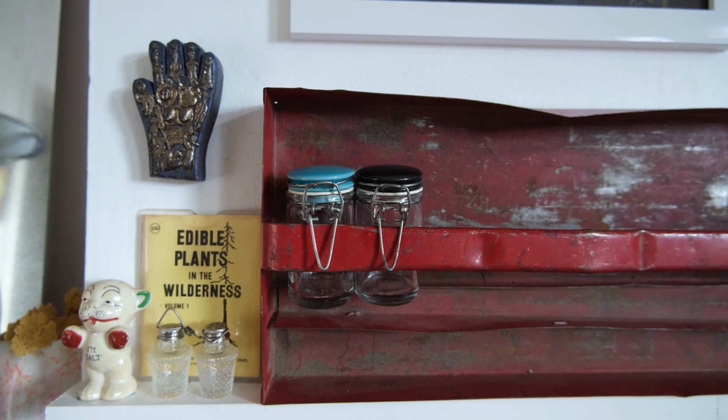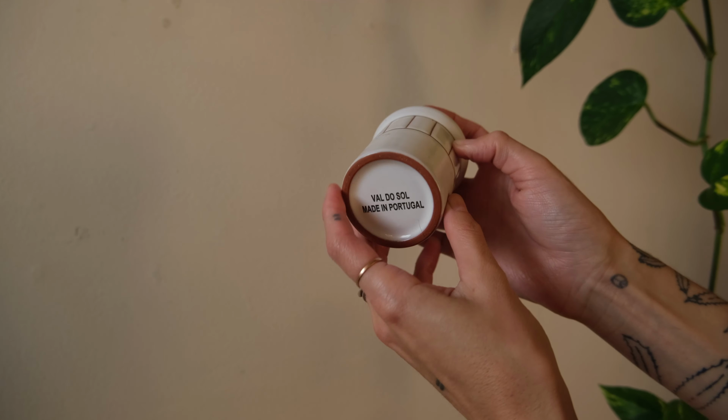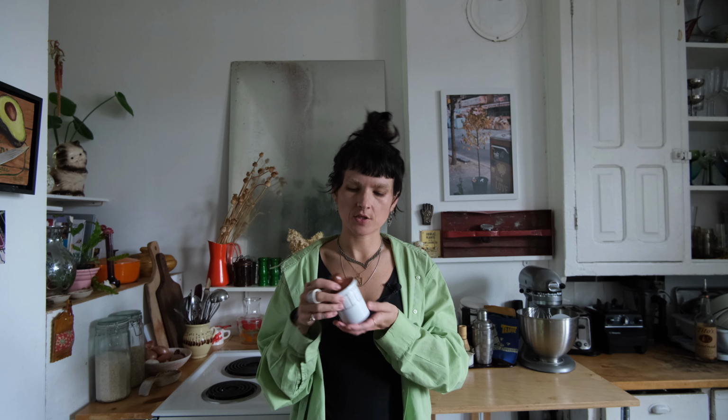I don't know. Small vessel is this cute little pot, and I have chili flakes in it. It is made in Portugal. It's not the most exceptional thing I've ever found, but I always love having different little pots and jars and things to hold different spices and kitchen items.